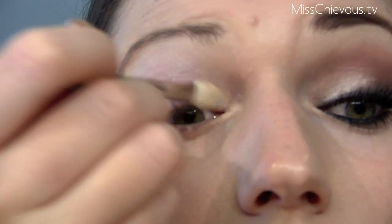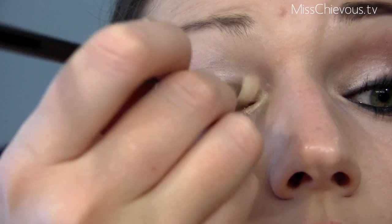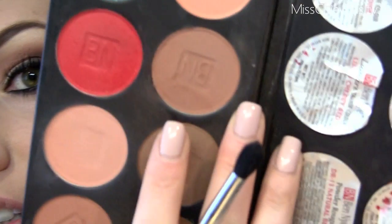The first color I'm going to use is by MAC, and it's called Dazzle Light. I'm going to use a brush to apply that right on the very inner corner so that it looks really bright and awake. Sweep a little bit of that across the lid right here, but really focusing most of it right there. Then I'm going to take a mid-tone color that looks like this.